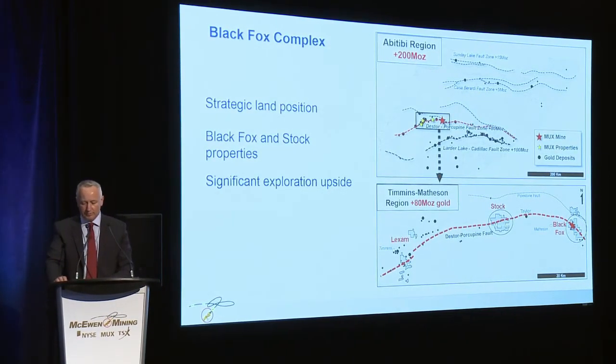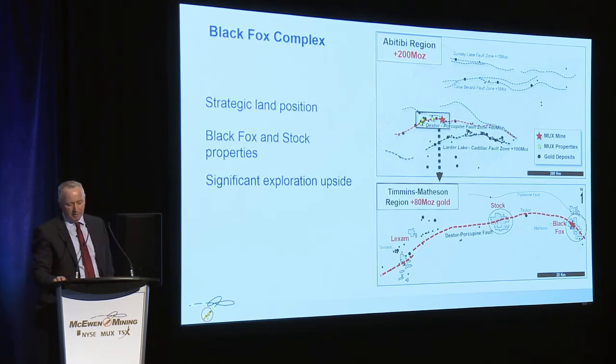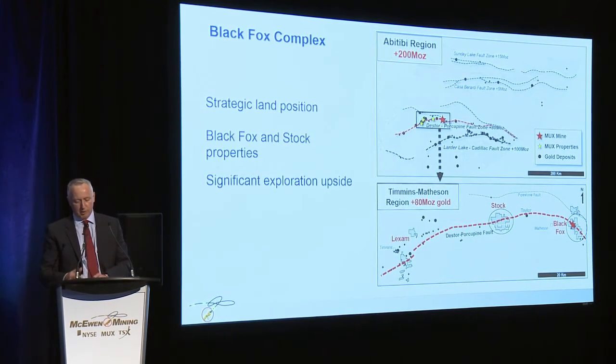When it comes to exploration potential, the property itself and also the regional setting are key elements for the assessment of prospectivity. The Abitibi region, where Black Fox is located, is hugely endowed with over 200 million ounces of gold. Most of this gold occurs in the southern part of the region along two regional deformation zones, often called the breaks, as shown by the dashed lines on the map here. Our Black Fox project and Stock properties cover a cumulative 13 kilometer strike length along the Destor Porcupine, shown by the red dashed line, offers significant upside potential, and we are advancing with a $15 million exploration budget to assess the full potential of both properties.